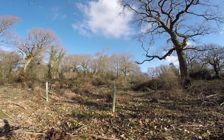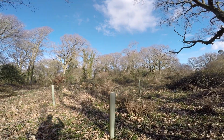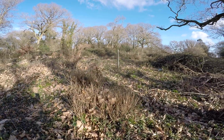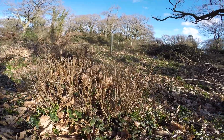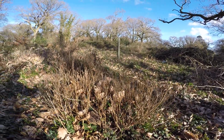But in here, I think they took some sweet chestnut down for use on the farm. Also recut some long derelict hazel, which is what this is. Not protected anyway against deer, and this has had 5-6 years of constant nibbling.